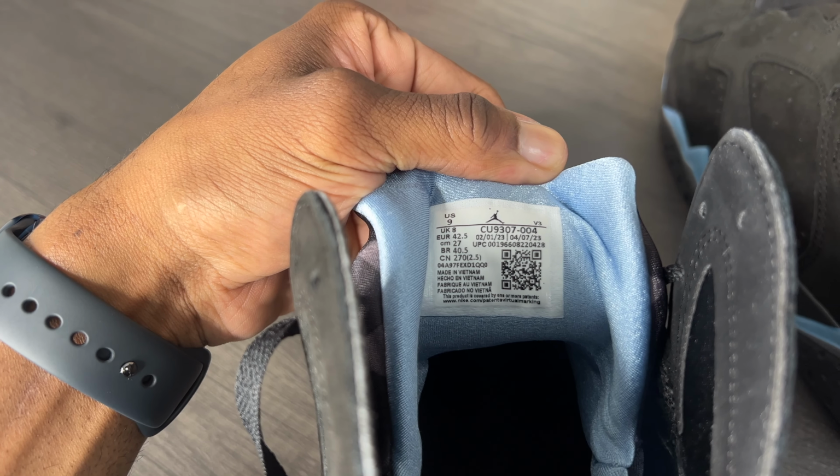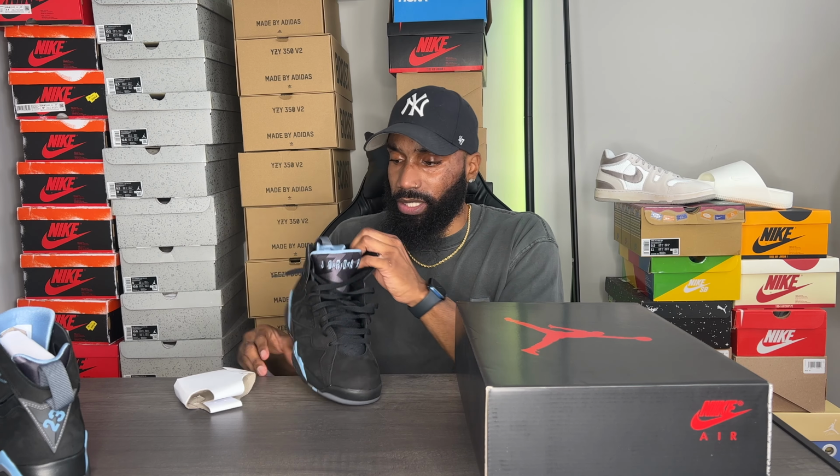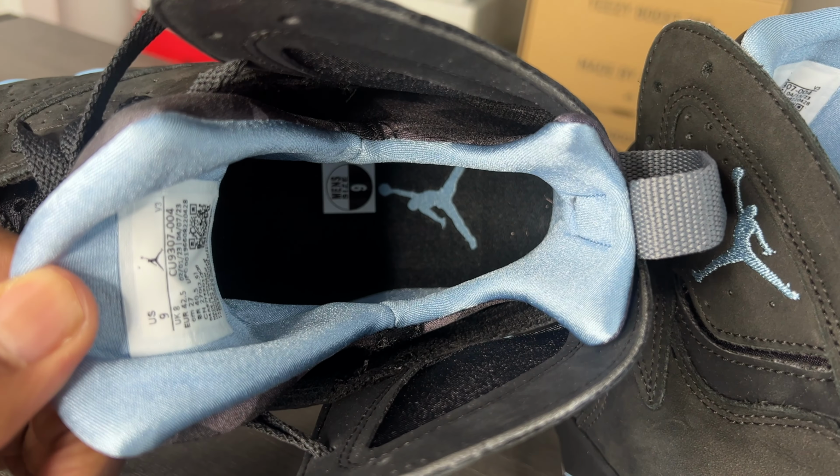On the inside of the tongue here, it tells us where the shoe is from, and the production date on this was 02/01/23 to 04/07/23. Give you guys a quick look at that real fast. On the inside of the sock lining on the bootie here, we get that chambray color and that neoprene.